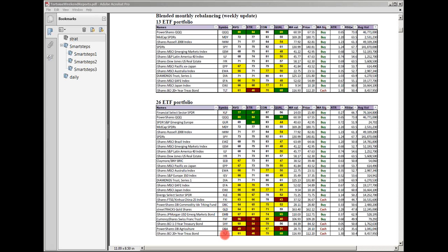At the bottom, we have all the usual suspects: treasuries, agriculture, short-term treasuries, Swiss franc, emerging market bond, gold, and blended commodities. China continues to trail the rest of the world with the FXI. So moving on.